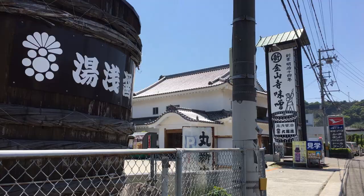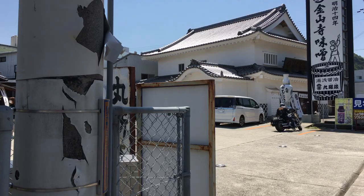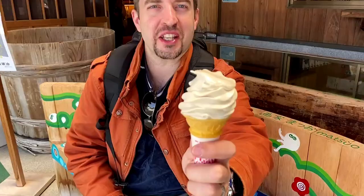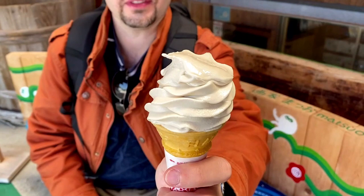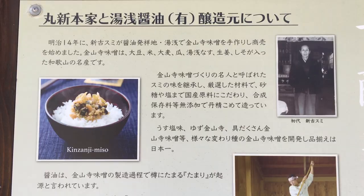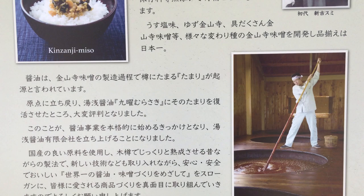Now on to our next destination, Marushinhonke and Yuasa Soy Sauce Limited. What I love about this place are its unique souvenirs, soy sauce ice cream, that's right, you heard me, soy sauce ice cream, and the free factory walking tour. Let's go! What's really nice is that so much information is readily available in English.